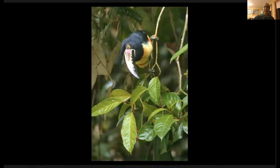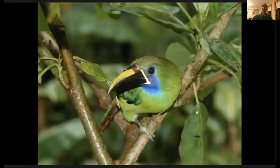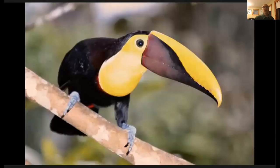This is the fiery-billed aracari. It's like a little mini toucan, very big bill, very colorful. Like many birds in the tropics, they are fruit eaters. They'll eat insects as well, but fruit is really an important food for most tropical species. This is the emerald toucanet, again a beautiful species. But if we want to go from the small toucans to the big one, here's one of two species of toucan in Costa Rica. This is the chestnut-mandibled toucan.